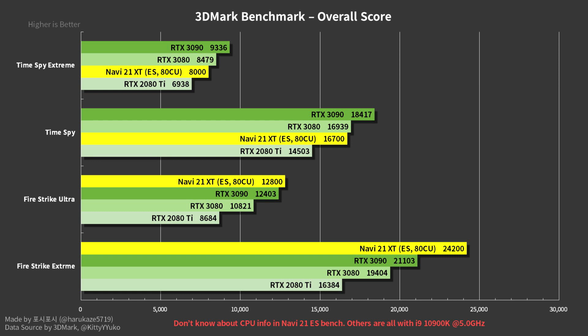Now, the story changes when we go to Time Spy on this second set of benchmarks. In Time Spy Extreme, it's in third place behind a 3080 and just a little bit above a 2080 Ti. The story stays the same in Time Spy Normal, where it's narrowly beaten out by a 3080, but has a good lead on a 2080 Ti.